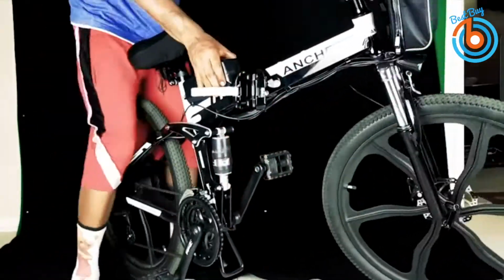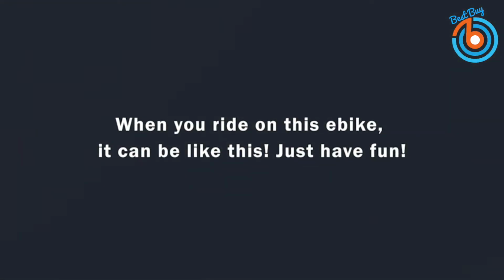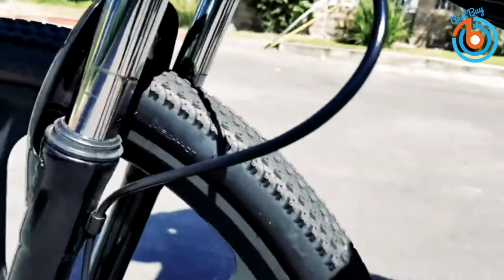Equipped with the 36 volts and 8 ampere-hour lithium-ion front battery, and 250 watts stable motor, you can reach a range of up to 15 to 30 miles at top speed of 15 to 17 miles per hour per charge. Plenty for a day's adventure, or most trips to travel and back.